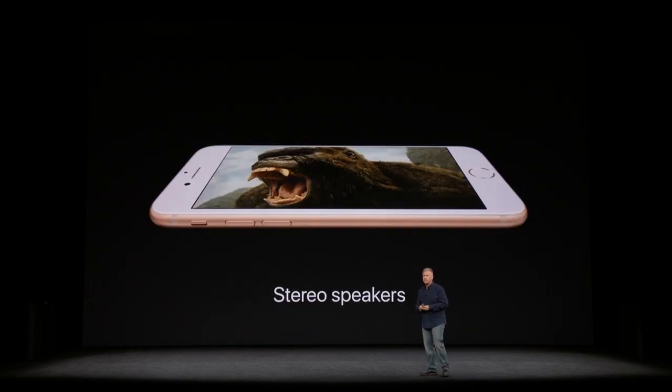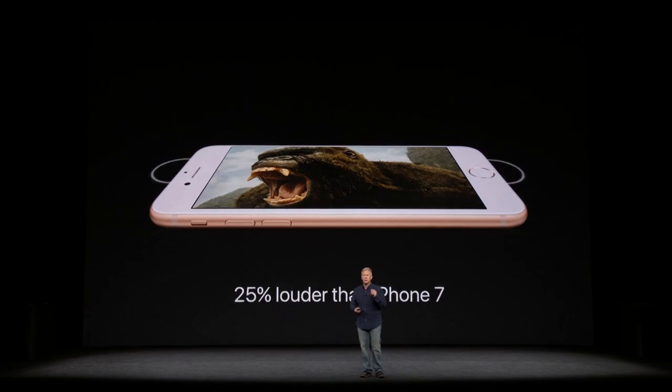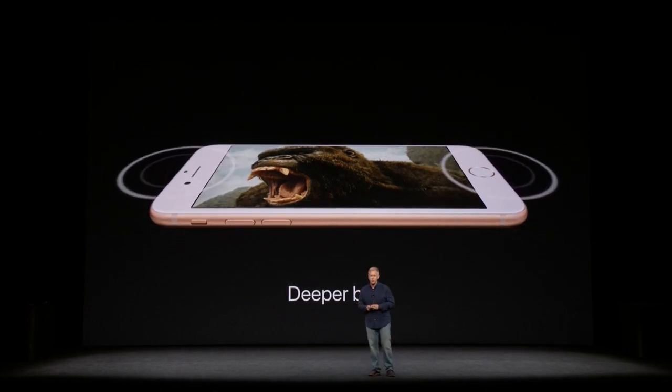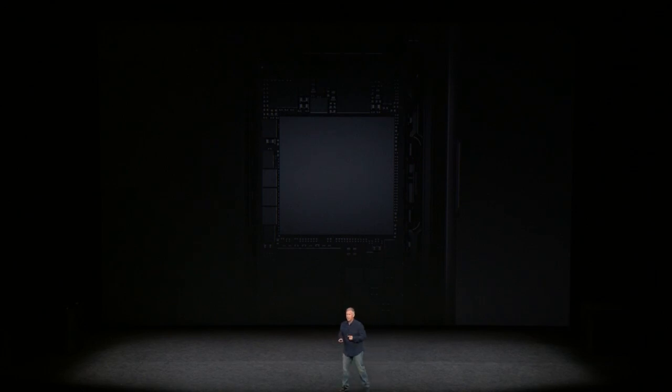Along with the displays, iPhone 8 and 8 Plus have new stereo speakers as well. They're 25% louder than the speakers in iPhone 7, and they have a deeper bass, too. And this is pretty incredible. Inside iPhone 8 and 8 Plus is a brand new chip, and this is a breakthrough in performance in a mobile device. We call it A11 Bionic.